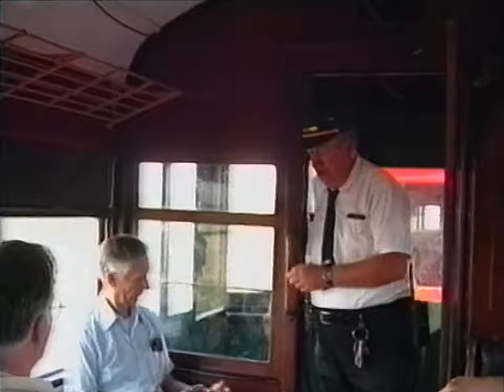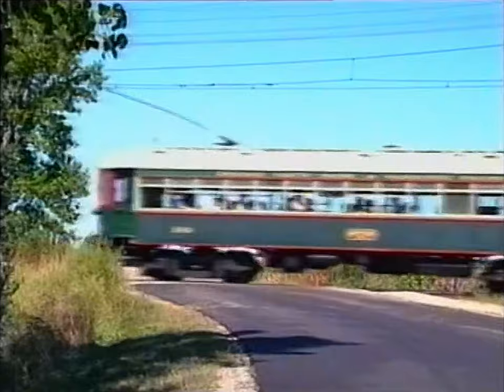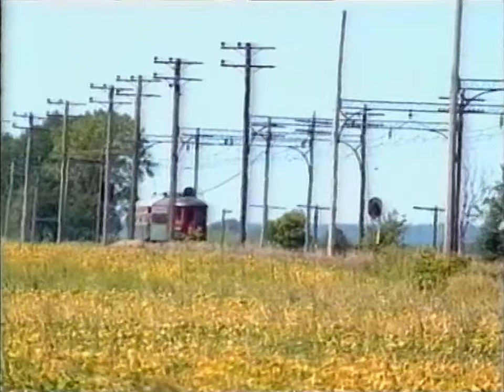Tickets, please! Tickets! Skokie Valley route to Winthrop Harbor via Skokie, Racine, Kenosha, Zion, North Chicago Junction, Waukegan. Tickets, please. The interurban was a neat way to whiz between cities.